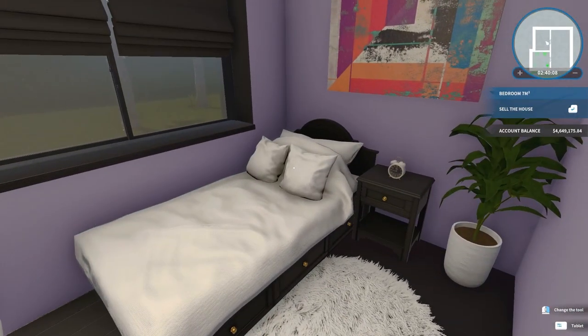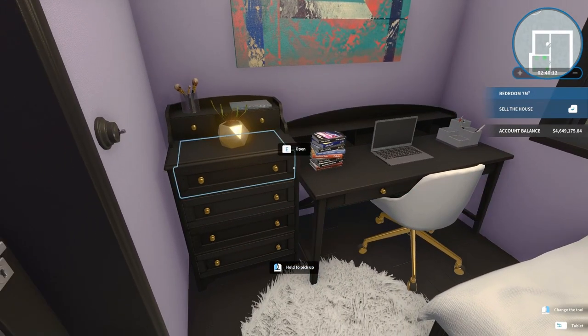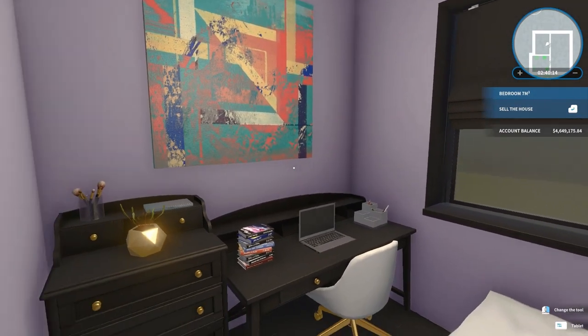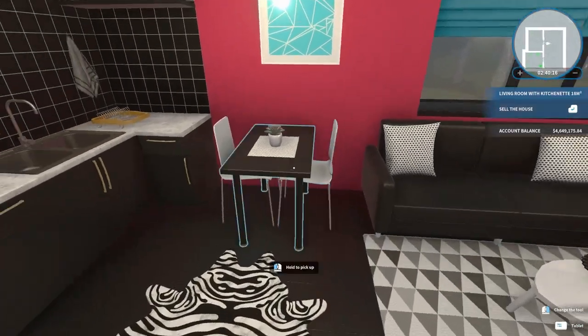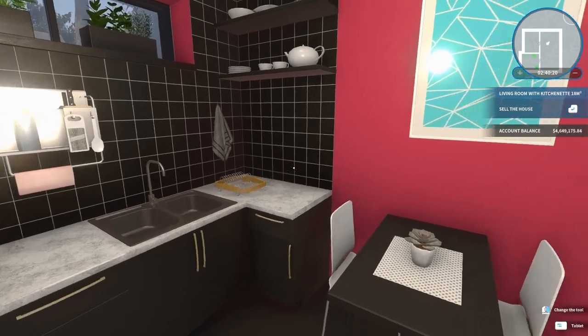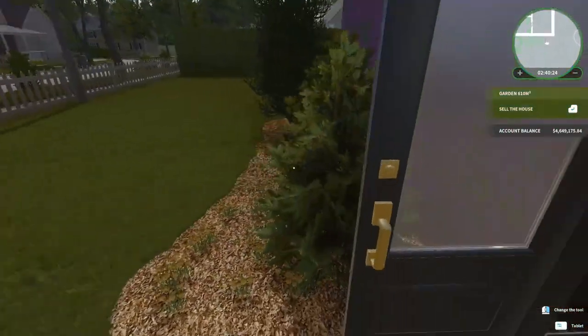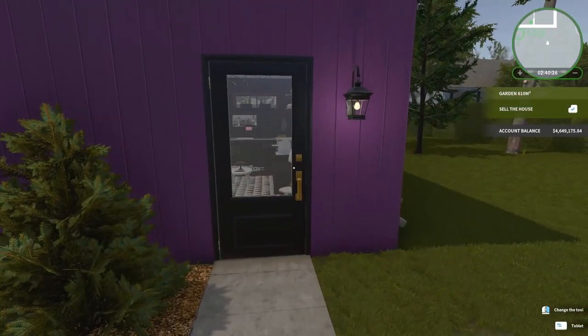This bedroom slash office is perfect to sit and relax after a long day when you just want to chill on your computer or just have a good night's sleep. And this big window really opens up the space. I'm really happy with the colors and how this house turned out. It's just really perfect for one person or a small family.